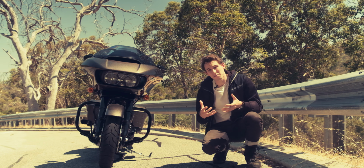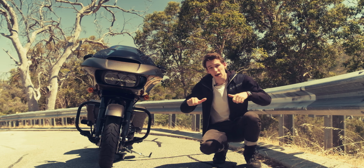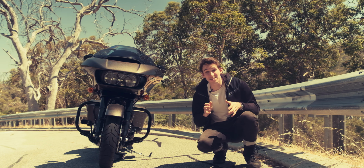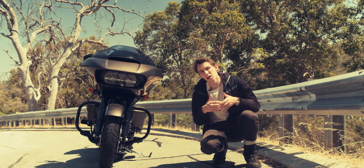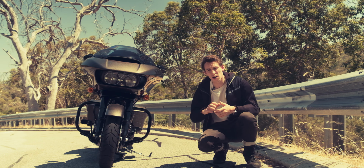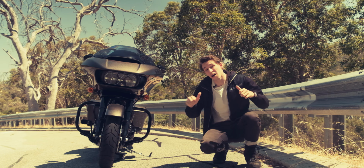And if you don't know what that means, a frame mounted fairing allows the handlebars to steer independently from the fairing itself, meaning that the fairing stays stationary and your handlebars are free to move. This is a very similar design to that used in sport bikes and adventure bikes. The claimed benefits of this, of course, are lighter feeling handling because you don't have that weight on the handlebars, and a reduced feeling of wind on the handlebars.